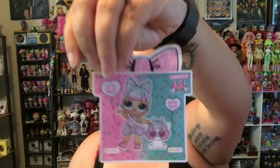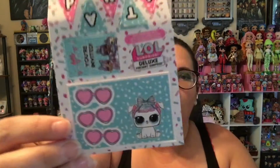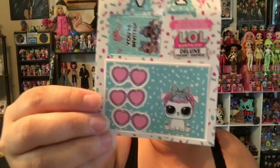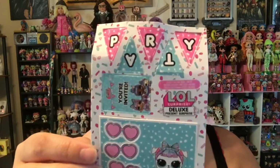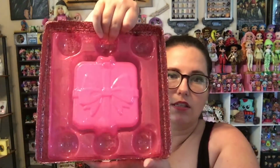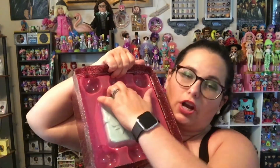All right, so then on the next layer, we had an envelope that has a big sticker that has our doll and our pet on it. And we also have a sheet with some cardboard punch-outs. So we've got the pet with some punch-out sunglasses there, got an invitation, and then a little banner that spells out the word party. And then the next layer looks like this.